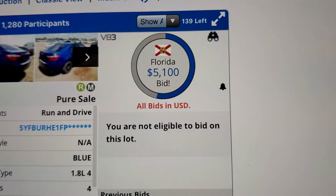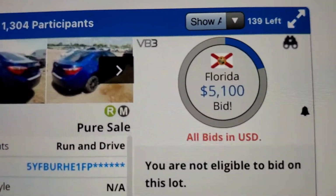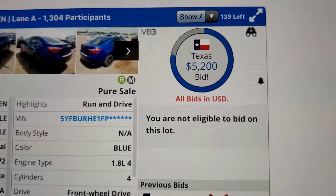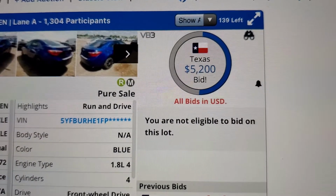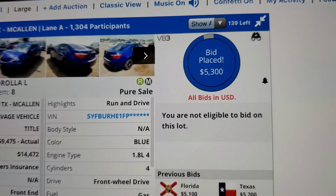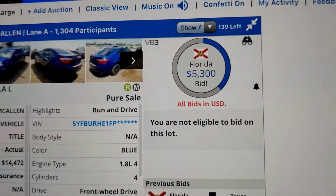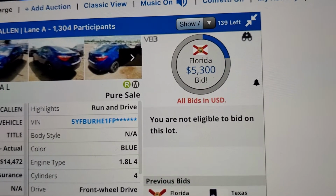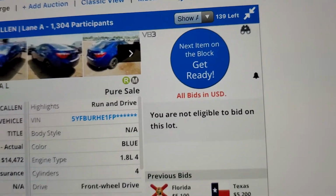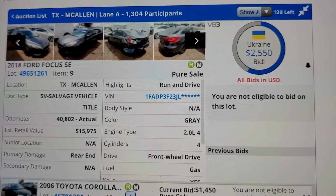So last bid was 5,100. Looks like it's going to go for 5,100, and that is going to sell because it is a pure sale. And somebody bid 52. I was going to say it's gone, but no. 5,200. What happened to the sound? Oh, there it is. Makes it kind of like, oh, it's time to bid. 53 sold. Alright. Here's a 2018 Ford Focus.